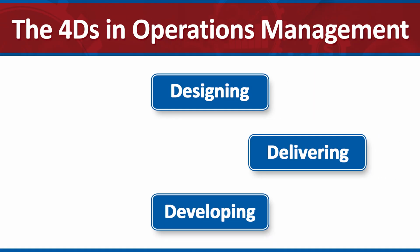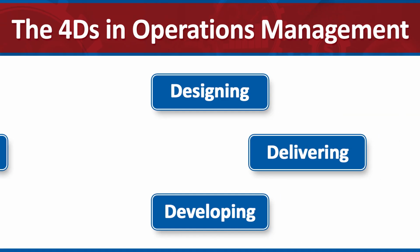Developing operations. Even the best designed system needs continuous improvement. Whether it's cutting costs, improving service times, or integrating new tech, operations leaders drive change. Finally, directing operations, steering the ship, reviewing performance, reallocating resources, adjusting strategies. This is where an operations manager ensures the business stays on track for sustainable growth and efficiency.